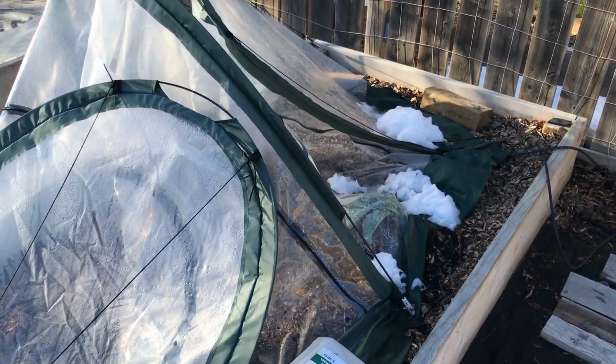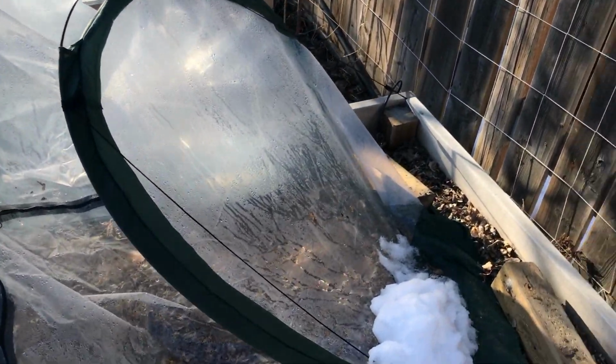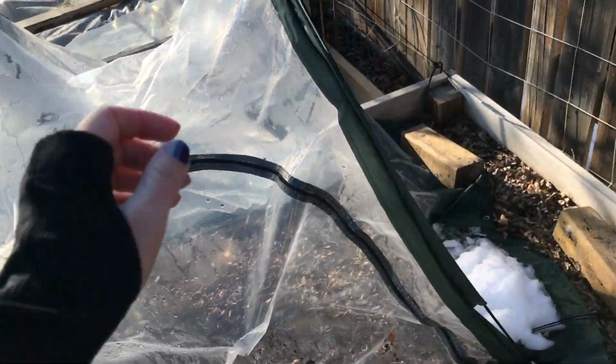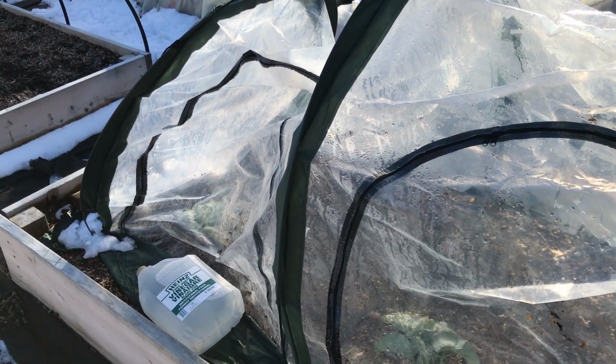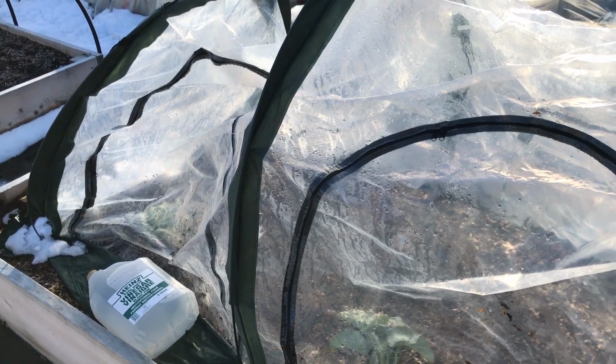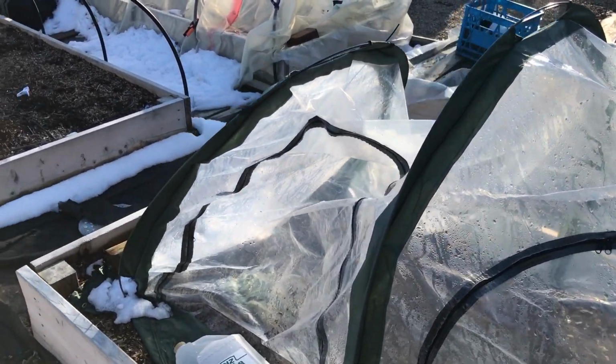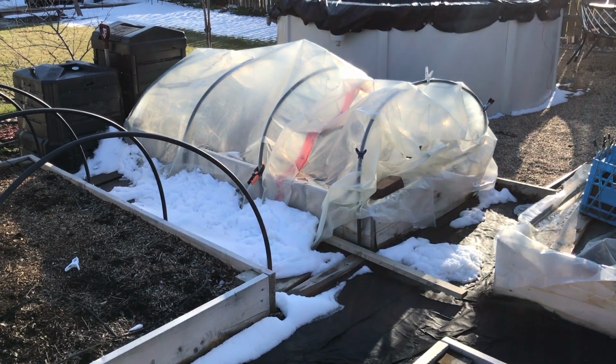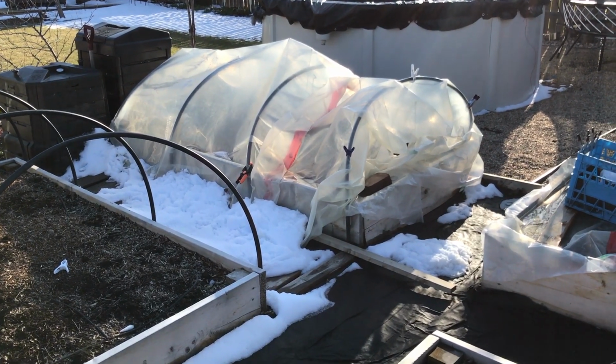It doesn't actually look wrecked. Just has heavy snow weighing it down. Look at that poor cauliflower in there. So I'll have to work on it a little bit, get the strings back in place, get the ends back out where they belong, and I think it'll go back up. This one blew apart, but I got it wrangled back together and it held up for the rest of the time, so it should be good.